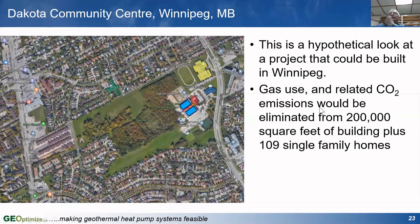And looking at what can potentially be done with a system like this by moving energy around from one building to another, gas use and the related CO2 emissions can be eliminated from roughly 200,000 square feet of building, the school, library, community center, and the personal care home, plus about 109 single-family homes that are surrounding this field.